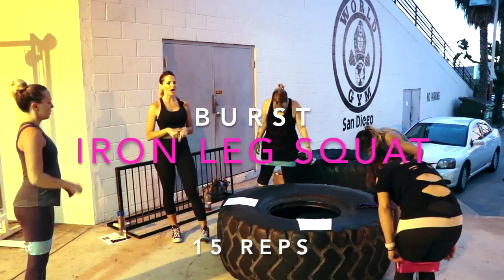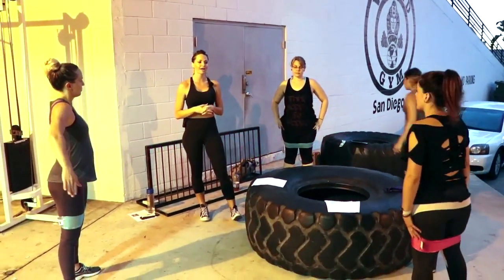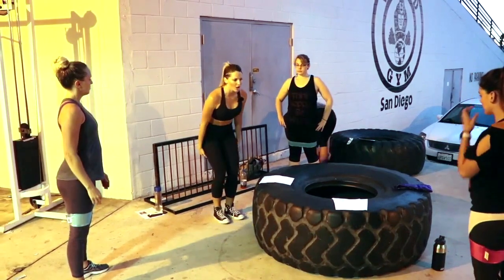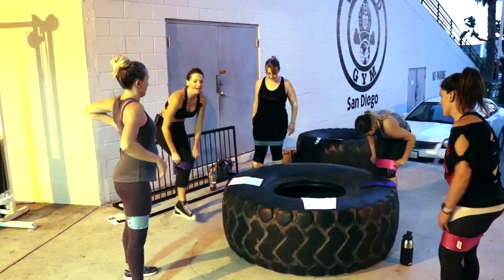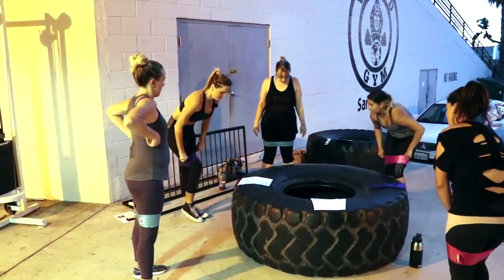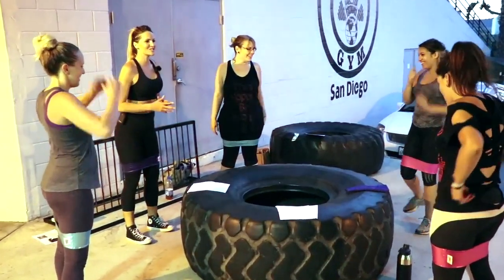Exercise is called our iron leg squats, and this is our burst. So we really want to get our heart rate up right here. So we're going to put the bands around our top portion of our knees. Watch Stacy if she's going to modify this one. That's a good tomato. I like it. Some of these glutes are getting stronger.